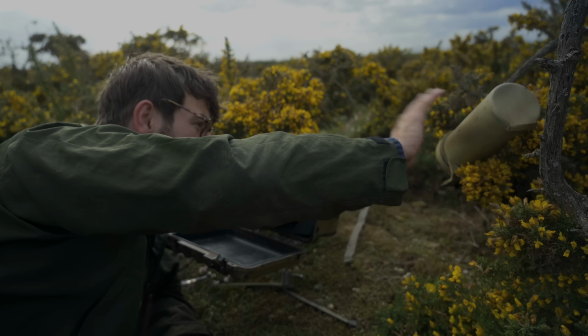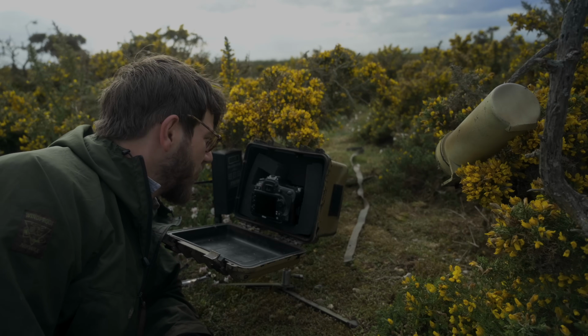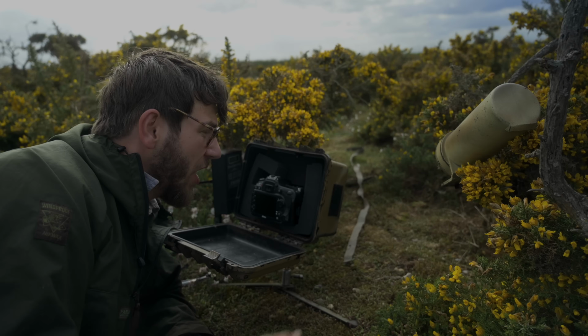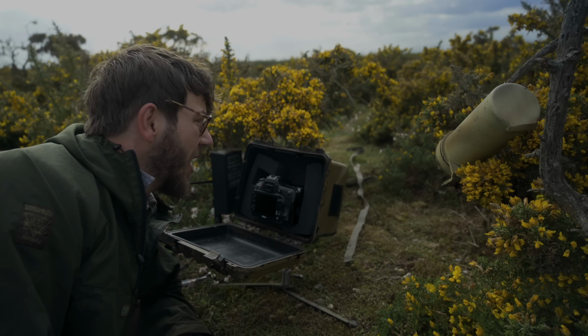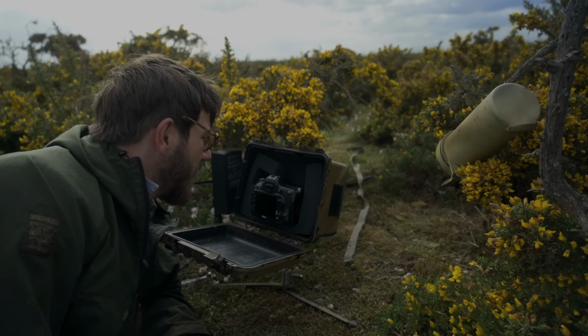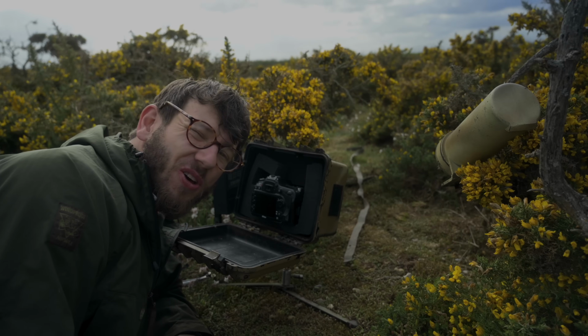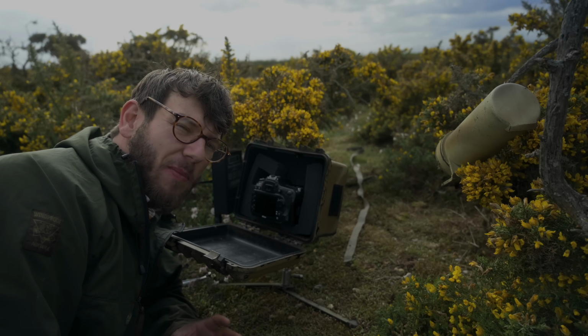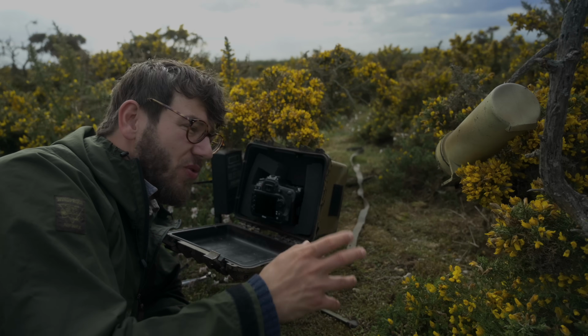Got this one flash placed off to the right hand side. That'll probably be my primary fill, hoping that the hares come through the frame left to right. So I'll get that flash started first. Probably going to be about 1/32 power, because we're really close. When I'm doing smaller mammal traps and stuff like that, my flashes are often really quite near.